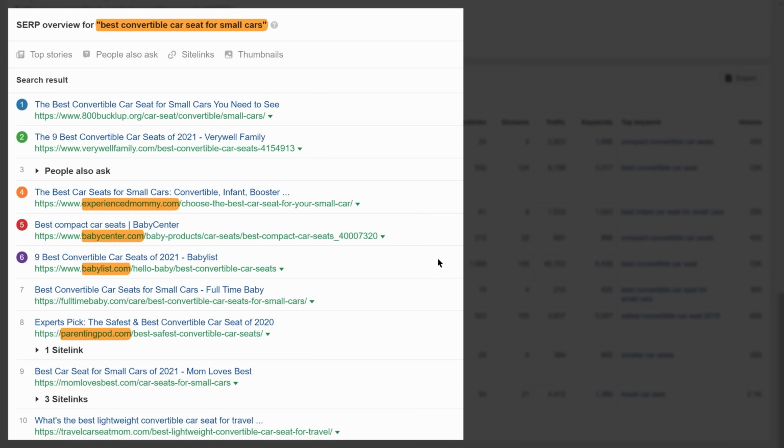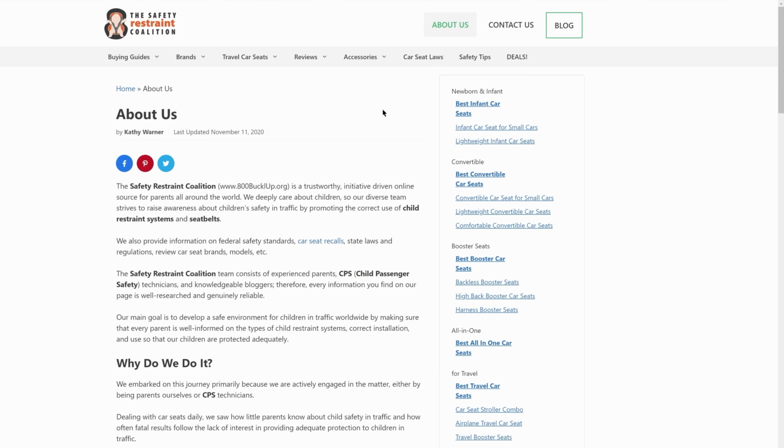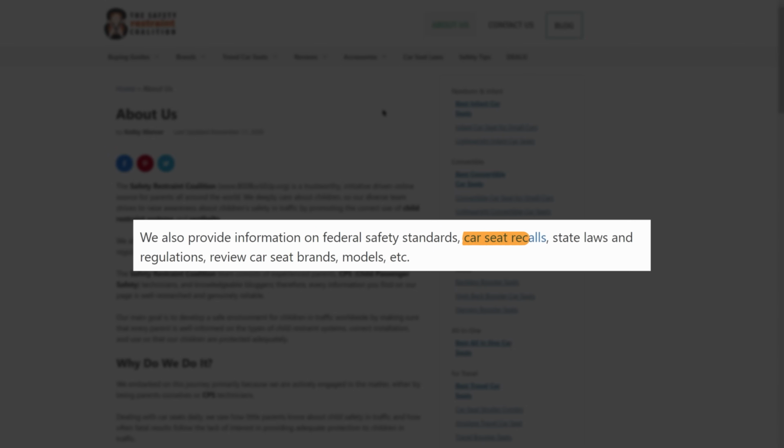And for domains that aren't as easily distinguishable, like 800buckleup.org, you can just visit the site, hit the About page, and get a general idea of what the site is about. In this case, you'll see that they talk about car seat recalls and review car seat brands. So yes, it is topically authoritative on car seats.